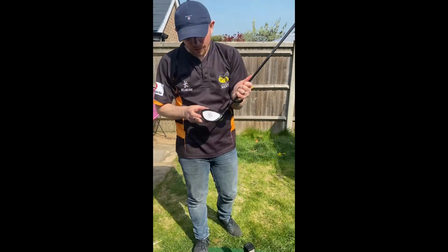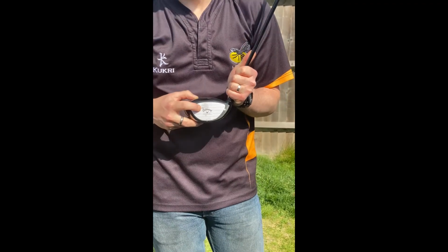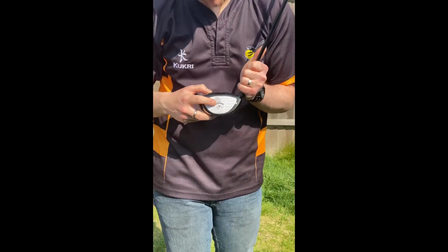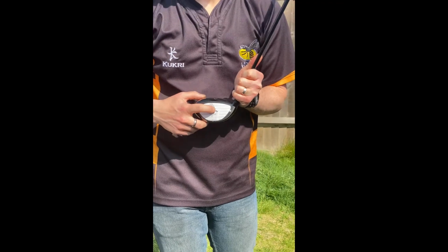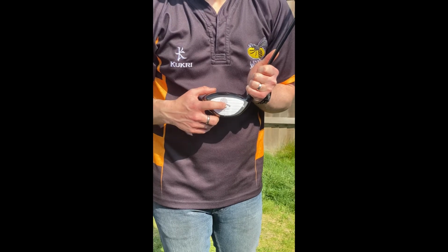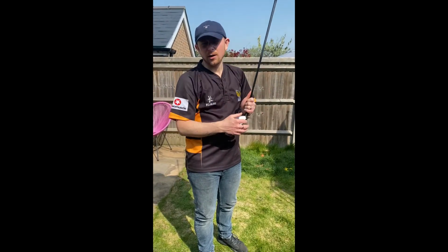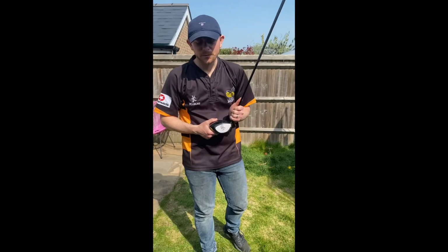So what we're looking for, that one was a little bit high on the face, but not necessarily a bad shot. But what I'd be looking for is that to just be a little bit lower, and if I was to hit 10 or so shots, then see that the ball's predictably coming out of that place. Therefore, if I'm doing that, the shot outcome's then also going to be predictable.